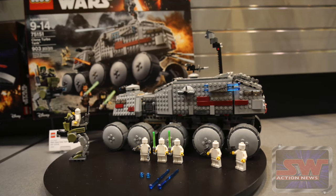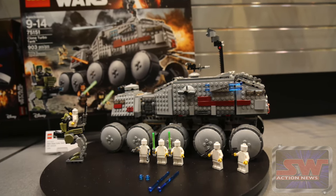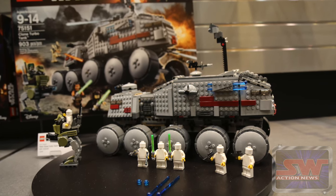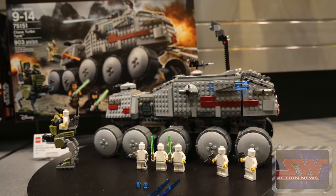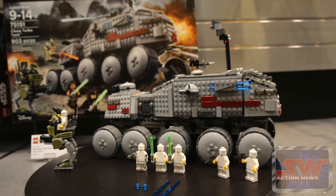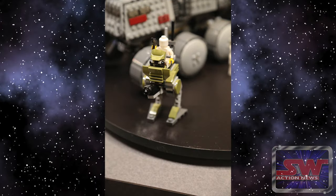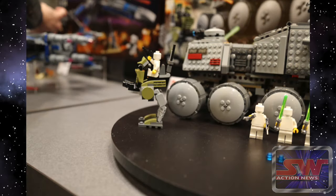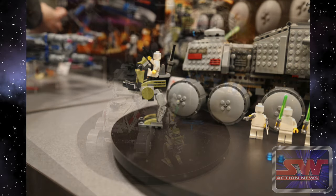I built the ATTE. I buy a lot of Lego sets I don't have time to build, but I built that ATTE. And there's something fun about when all the doors open and are on the hinges and things. And this comes with a little, I believe it's an ATAP walker as well. And I thought that was kind of a cool set that was coming out.